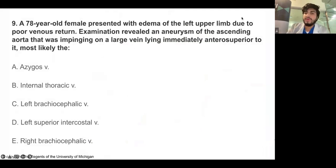Here's the next question. This is related to the vasculature.